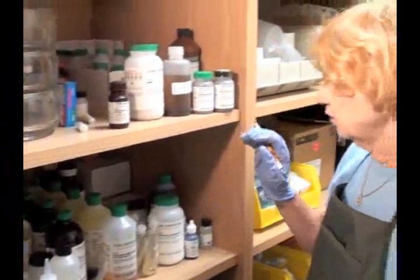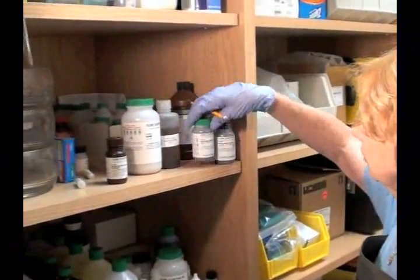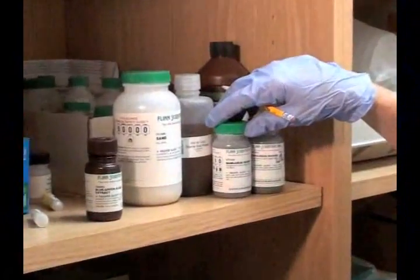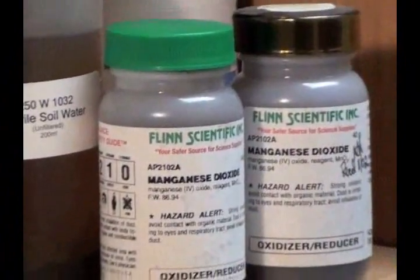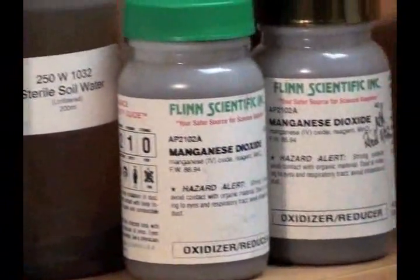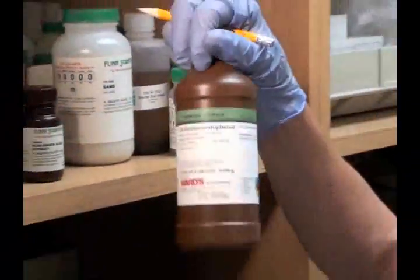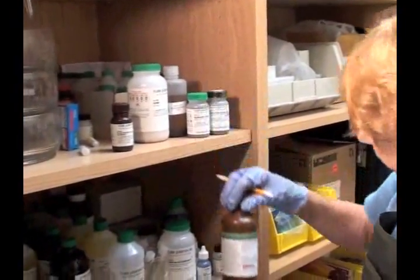Okay, and so on. Here I notice already we have some misstored compounds. Manganese dioxide is an oxidizer, and so it should be stored separately from anything that is a reducer, anything that is flammable. And here is an example of a container that's completely empty, so it should be discarded.